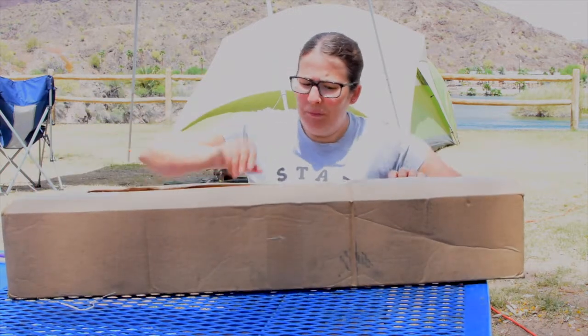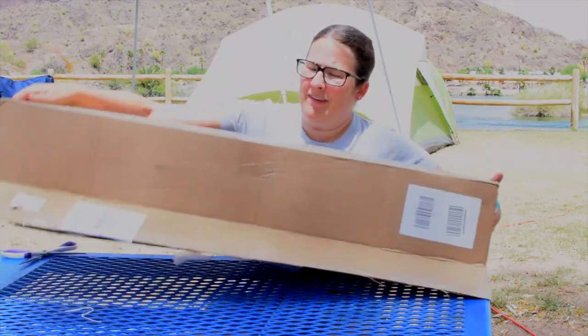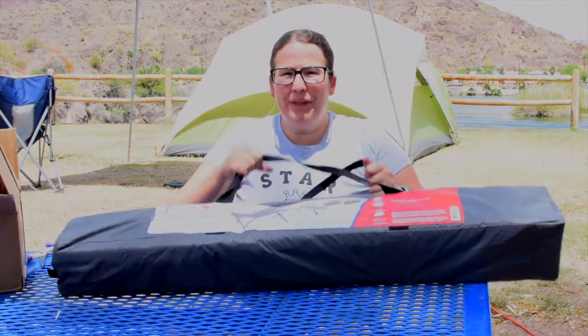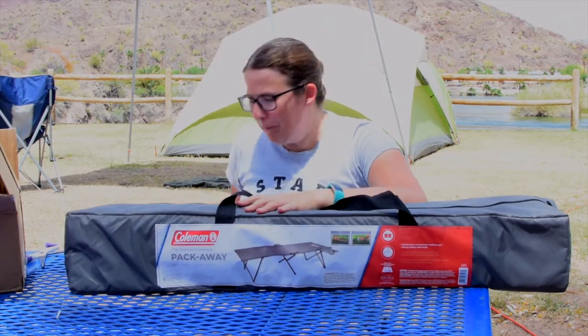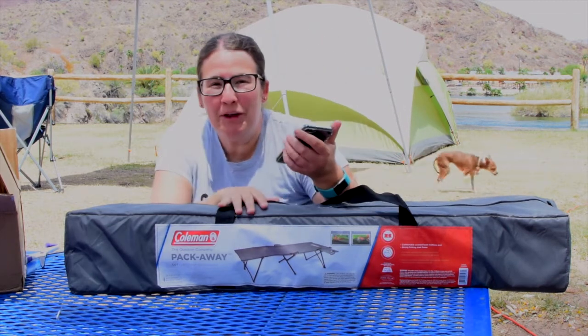And it is open already. So it's pretty heavy, so I'm just going to dump it out on the table so you can see what it looks like. So this is what it looks like from the inside of the box. Before we try to open it, I thought we could talk about some of the features of this, and I could tell you how much I paid for it.